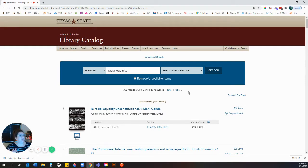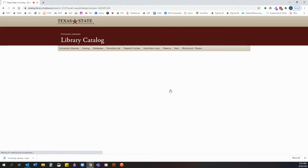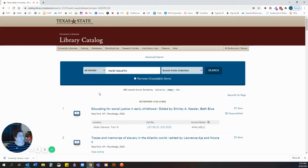So those are a little bit the different types of things you're going to see in the library catalog. Now I can do more filtering through these results. I can sort by relevance, which is the default, but I can also sort by the date or title as well. So if I wanted the most recent information on racial equality, I can go ahead and sort by that. And then here is a book, Educating for Social Justice in Early Childhood, and that was published in 2020.